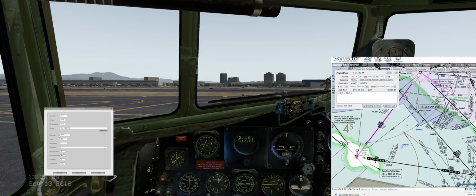So 4,000 altitude. Our speed's going to be 150. We're not going to do an alternate. Time en route is going to be... let's go 1 hour. That's good enough. Fuel, we're going to have 10 minutes. We're going to have 120. Oh, fuel hours. Okay, we'll have 2.